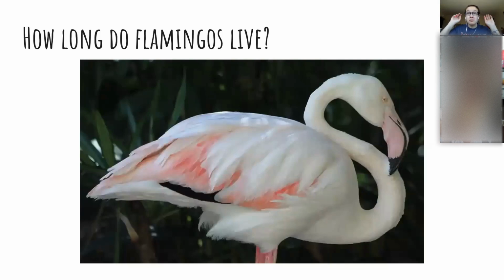So I am going to blow your guys' minds. Are you ready? This picture is a flamingo that is named Greater, and Greater is a greater flamingo that used to live at the Adelaide Zoo. They don't know if it's a male or a female, and they don't really know where it came from, but it arrived at the Adelaide Zoo in 1933. And Greater the flamingo passed away in 2014 at the age of 83 years old.